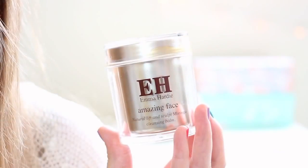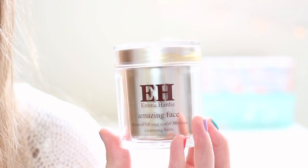I'm probably going to bore you with this next one, but it's another skincare product that I've been loving, and it's the Emma Hardy Amazing Face Cleansing Balm. I know everyone always goes on about this, but it is so nice. I used this probably a year ago, year and a half ago, just for a month or so. Really liked it, but then didn't repurchase it for some reason and just carried on using my Liz Earle one or an Eve Lom one that I used to have.